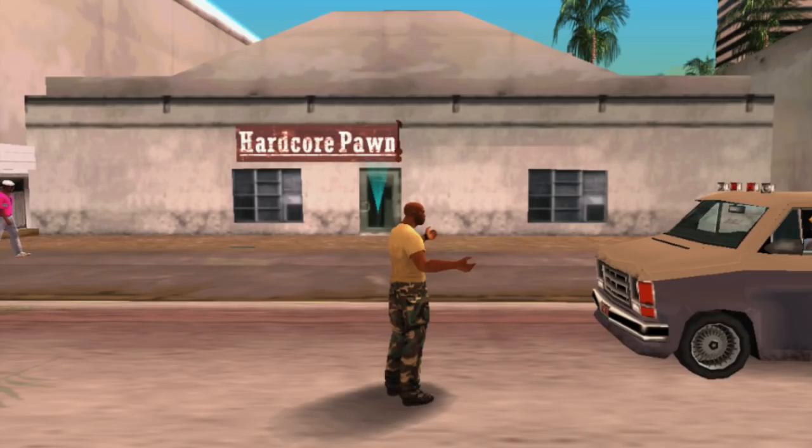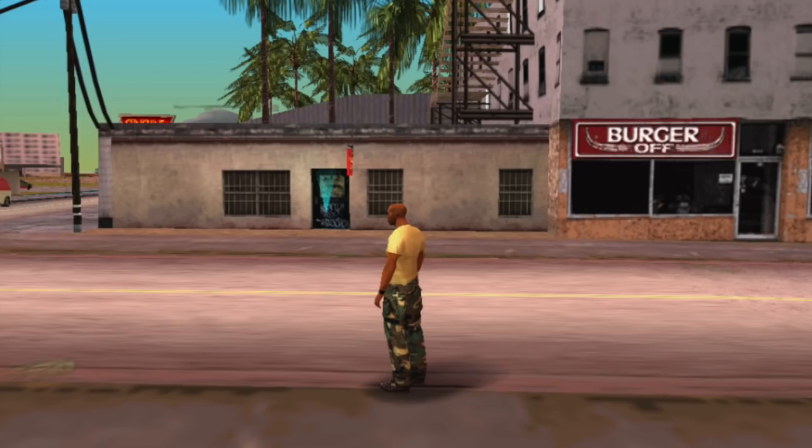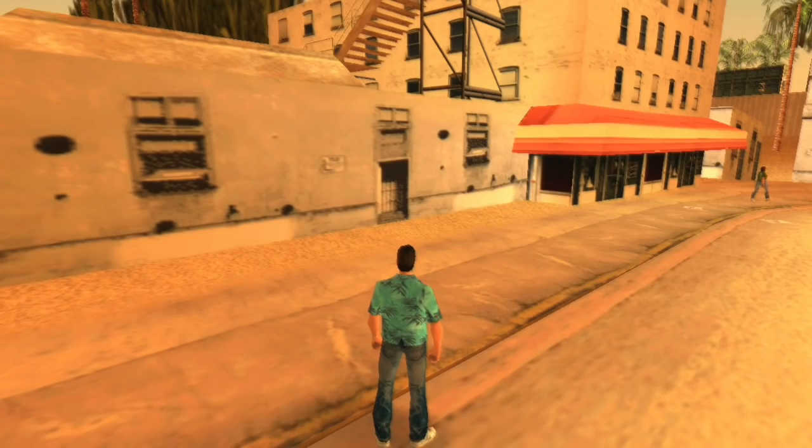In Vice City Stories, you had a store called Hardcore Pawn. Not hardcore, you know what I'm saying. And in 1986, it seems like that store had ended up shutting down, because you can see there is no store right there. At least the storefront is empty. You've got the Redneck Gun Shop next to Burger Off in 1984, which in Vice City apparently just went out of business. It's just an empty storefront. There's nothing going on there.